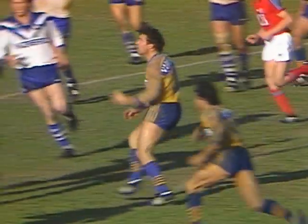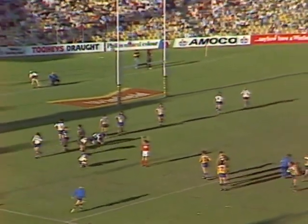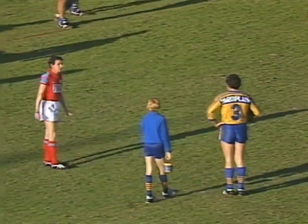Well, it was a chip by Cronin. There was Lydiard disappearing out of the left of the screen. He was taken by Andrew Farrer. Yes, it was completely unnecessary. Canterbury were always going to come up with that ball. Farrer's given away a penalty, which they just couldn't afford.